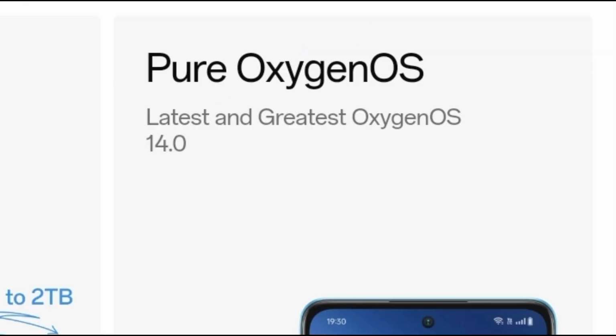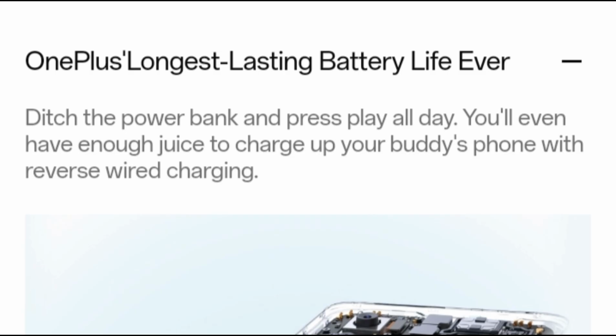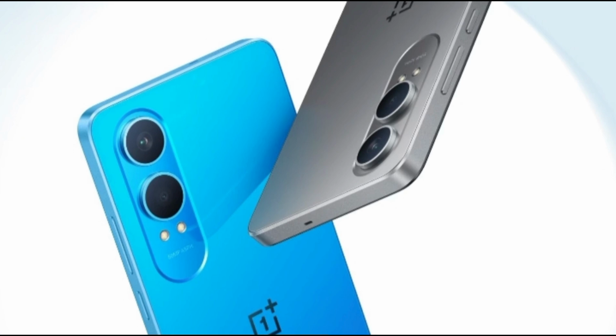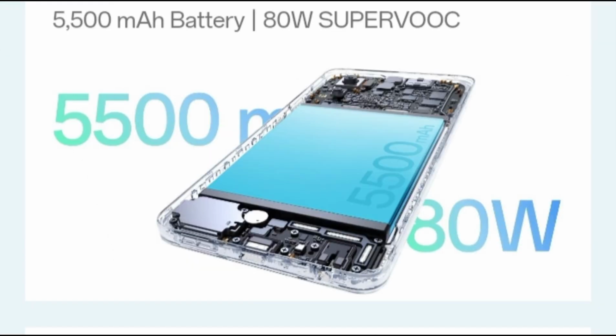Coming to its OS, the OnePlus Nord CE4 Lite 5G runs on the latest OxygenOS 14 based on Android 14. This UI looks really pretty, but sadly, it has bloatware. It comes with 12 to 13 preloaded apps that you can remove, and that's the only thing stopping me from loving it. OnePlus Nord CE4 Lite 5G is not a camera phone.